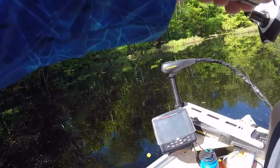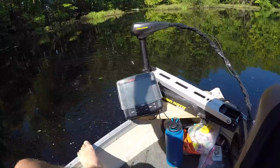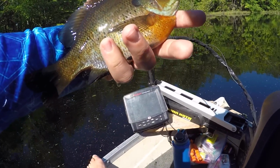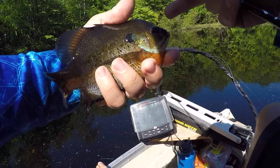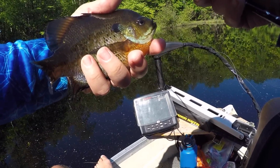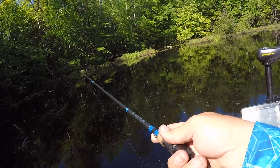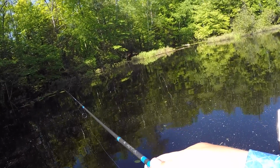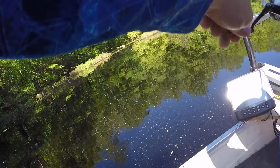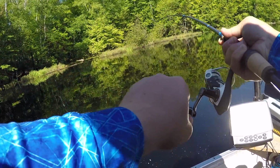Get another one. Just a colorful guy. Still another male. He's got that right head though. This guy is big like the other ones. Oh God, there's another one. This is a gill.